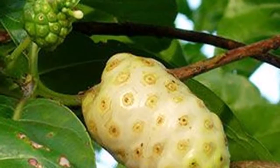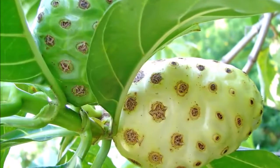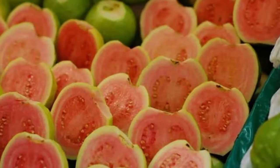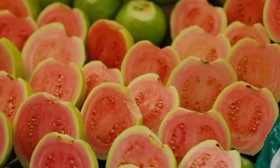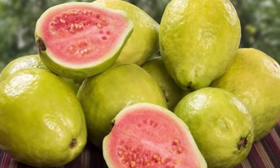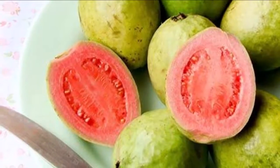Studies also indicate that one of the possible properties of the guava is to be a powerful anti-cancer and anti-inflammatory due to its high content of antioxidants, the leaves and seeds of the pacay being those that have a higher concentration of phenolic compounds. Number 2. Promotes healthy muscles and helps you lose weight.